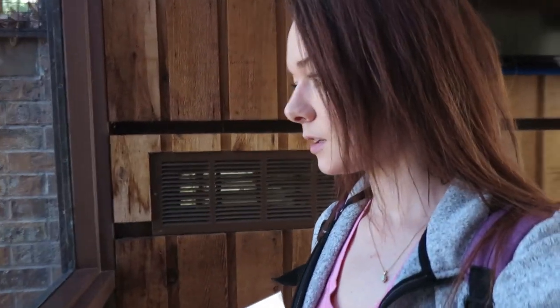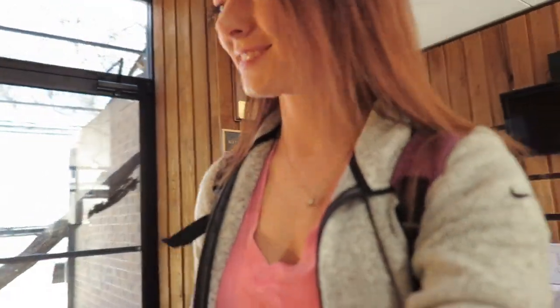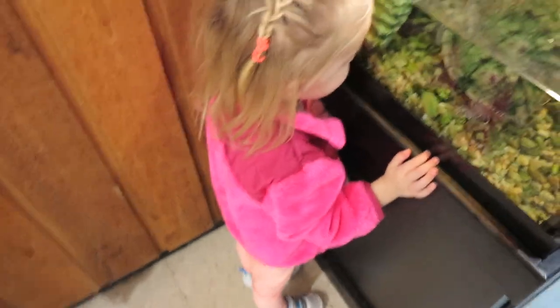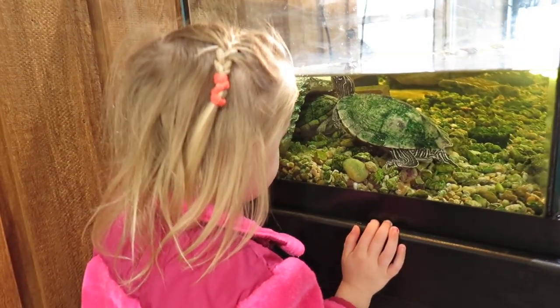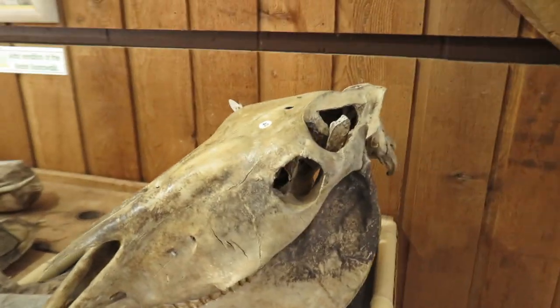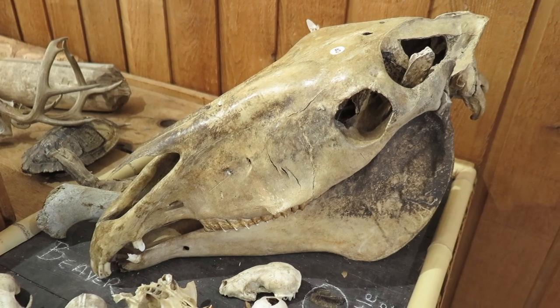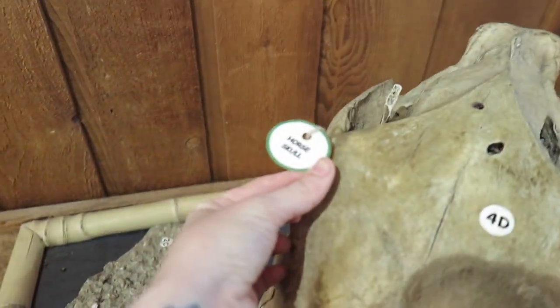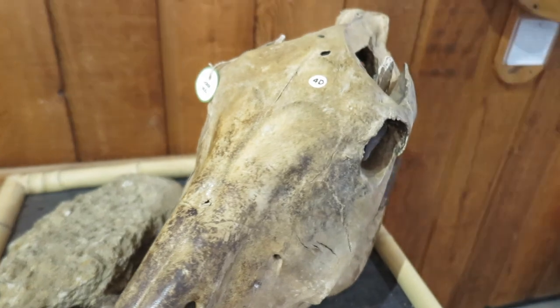Okay, so we decided to go to the Fort Worth Nature Center. There's a possum in here, I guess. Let's see. You like the turtles? The turtle's butt. Is that the turtle's butt? You're silly. Hey, look at this. They're saying this is a beaver? No way. Oh, it's a horse skull. I thought it was a beaver. I was like, there's no way that's a beaver.